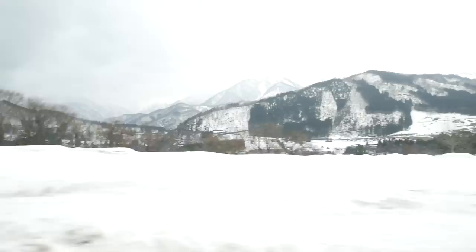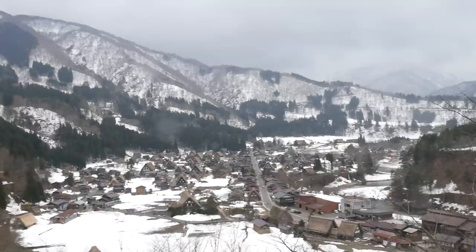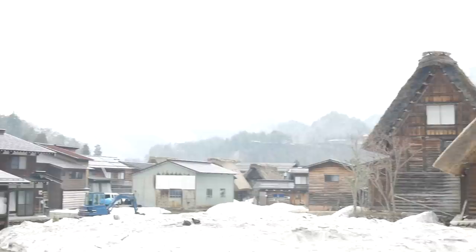Next, we headed up the mountains to see the World Heritage listed Shirakawa-go. Here you can see the gassho-styled farmhouses, and even though it was early spring, there was still a lot of snow on the ground and on the houses. However, you can enjoy different scenic views all year round.